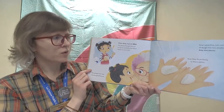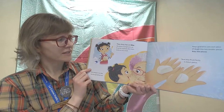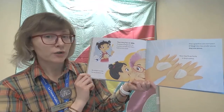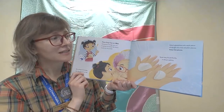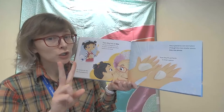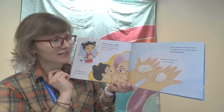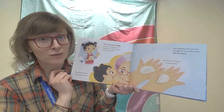The pieces of dough were cut for grown-up hands. But Amy's hands are very small. She whispers her idea into her grandma's ear. Amy's grandma cuts each piece of dough into two smaller pieces, Amy-sized pieces. Now they fit perfectly in Amy's palms.